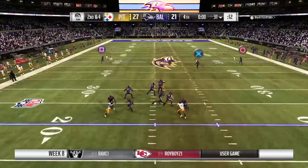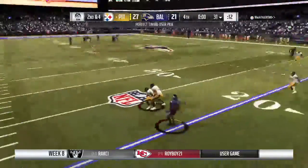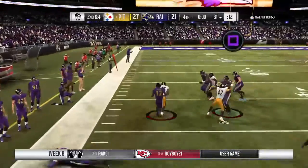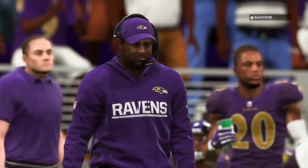One last shot for Jackson. Able to get away. Flush to his right. He's going to let it fly. And, oh, a crusher there as it's intercepted. Picked up by the former first-rounder Artie Burns. And that is going to seal this victory as time runs out.